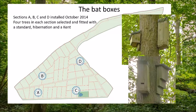So the bat boxes. This was an idea that we had talking about in 2014, to put up some bat boxes in the wood. Well, to put bat boxes up in some wood, but particularly in a wood like Ploughman Wood, and Ploughman Wood's the one we chose. But we wanted to try and do it a little bit systematically, rather than just putting a load of boxes up and not really having a plan about it, more than that tree looks good for a bat box. We wanted to be a little bit more thoughtful about it.